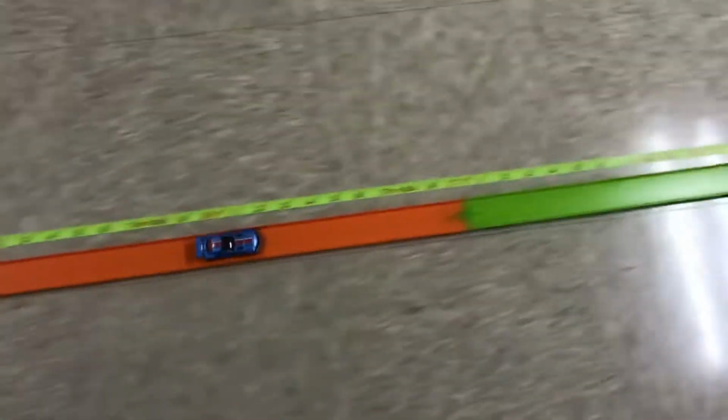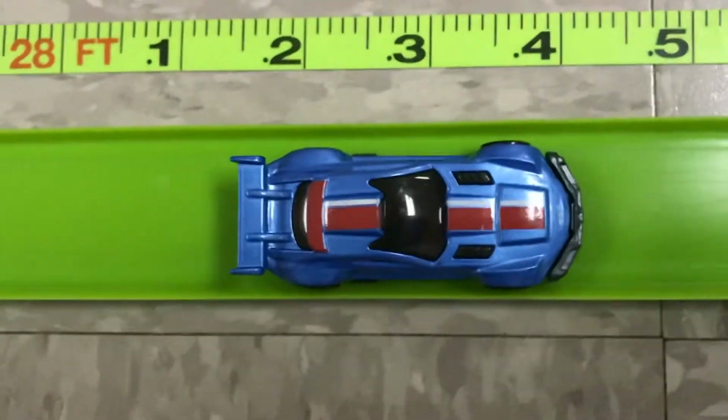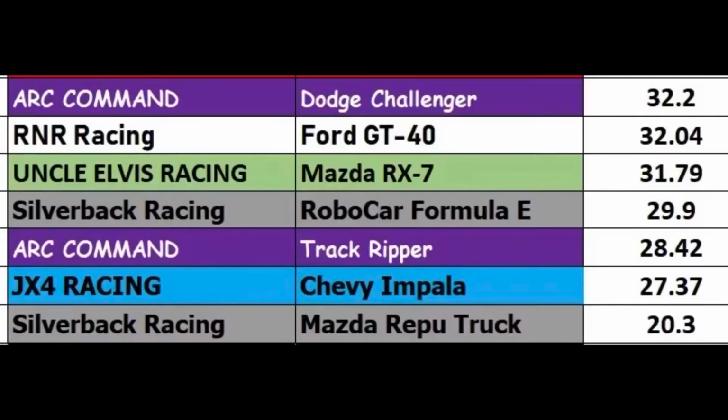Not sure lighter ones tend to do well here if they don't roll really, really good. He's not going to make 30. He's going to be 28.42. So Arc Command will go in the appropriate spots.